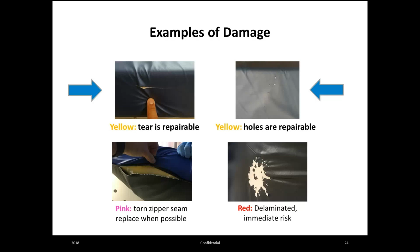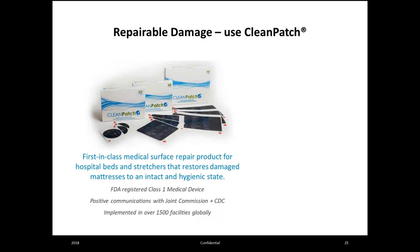So again, we're going to focus the majority of the time now moving forward on these yellow tagged mattresses, because these are the ones that Jani-King can actively repair on site and save money for the customer. So, how do we repair these mattresses? Well, this is what Diversey offers as a value proposition to Jani-King, which is CleanPatch.